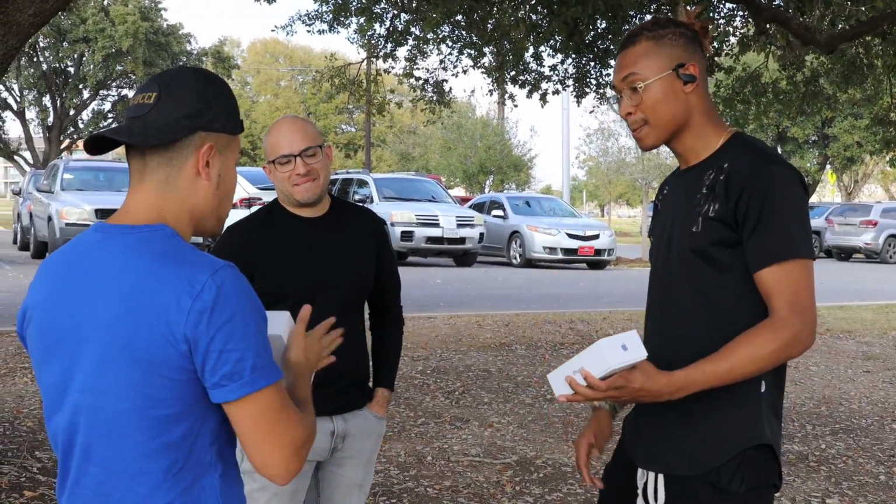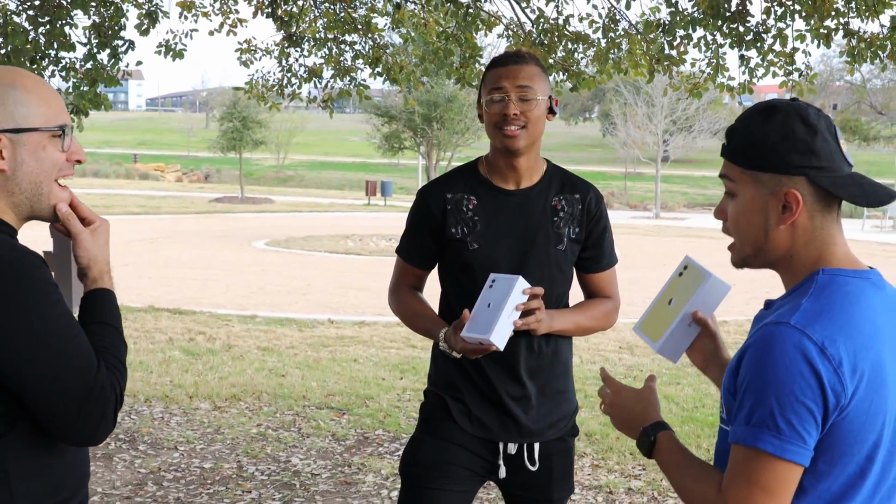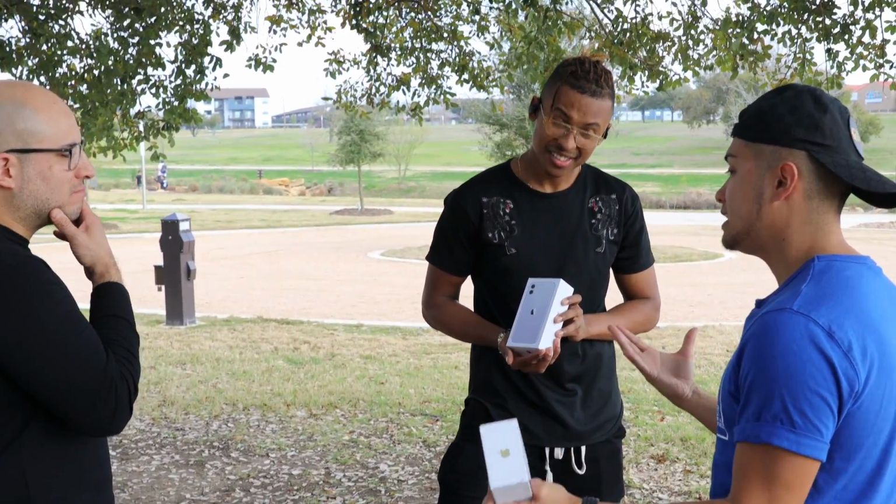Okay, so one of these phones right here has the brand new iPhone 11 inside of it. Either the purple phone has it in the box or the yellow phone has it in the box. We're going to give you one opportunity to guess the right color. Whichever box you guess, if it has the iPhone in it, you get to keep it for absolutely free.